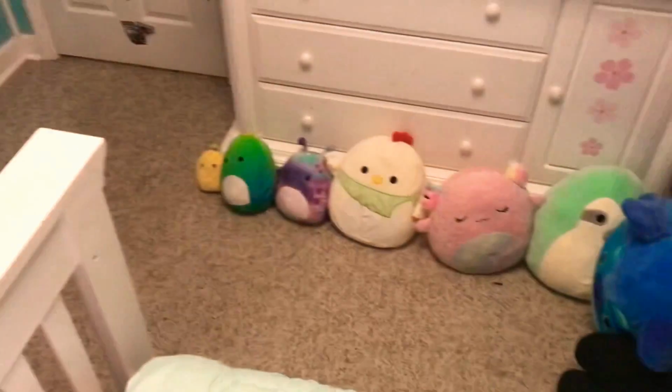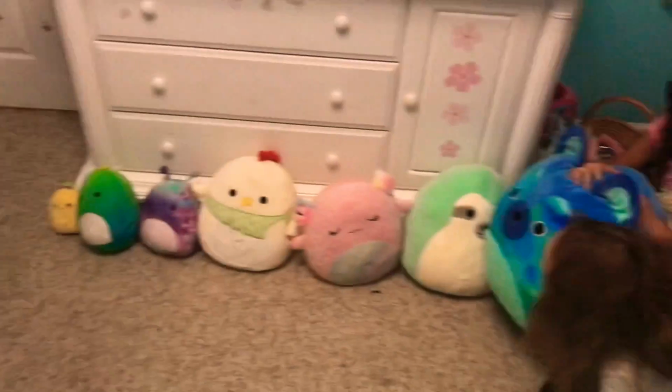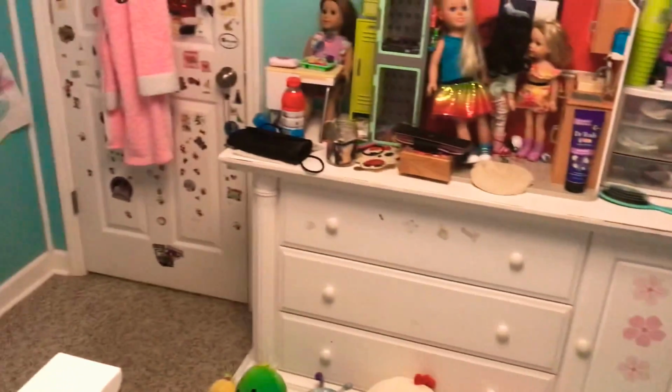The last thing I could grab. Last second thing, so I'm gonna show you the amount. I have more at home. She has two more. Yeah. No, three more. Three more. Yeah, I'm part of the Squishmallows family.